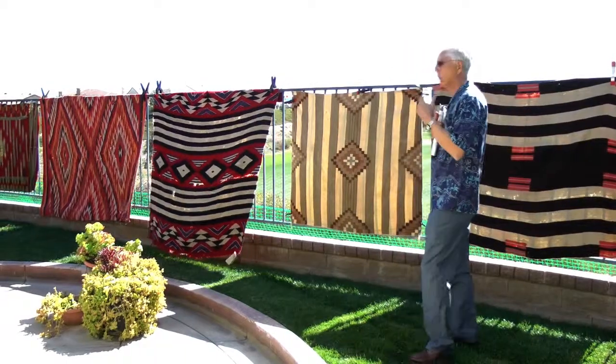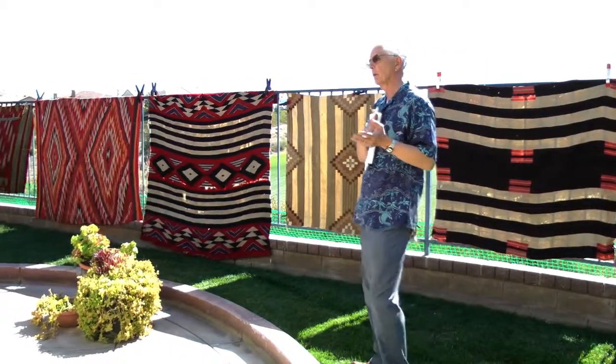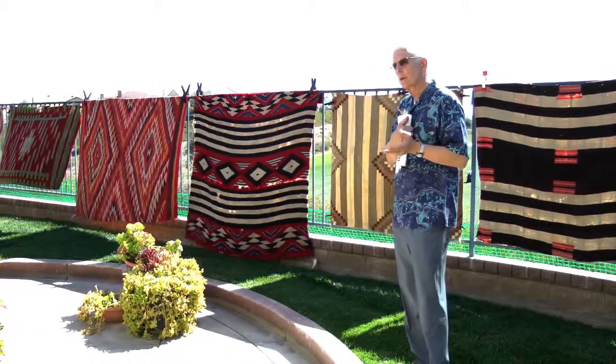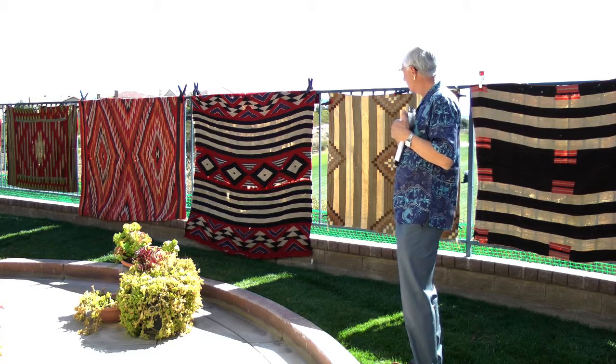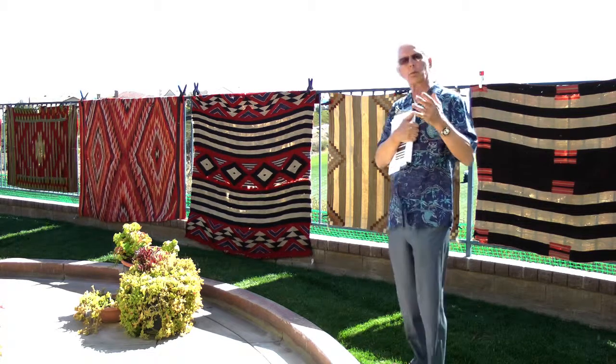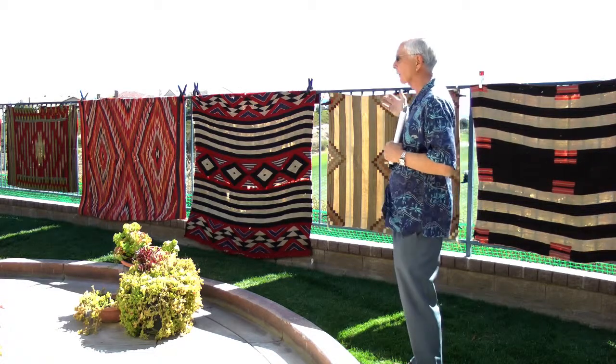So what we're talking about now is because colors are coming in, yarn is becoming commercialized, and you're seeing dye colors coming in. All of a sudden, we see Indians exploring a new form of artwork, and they're creating a variation.